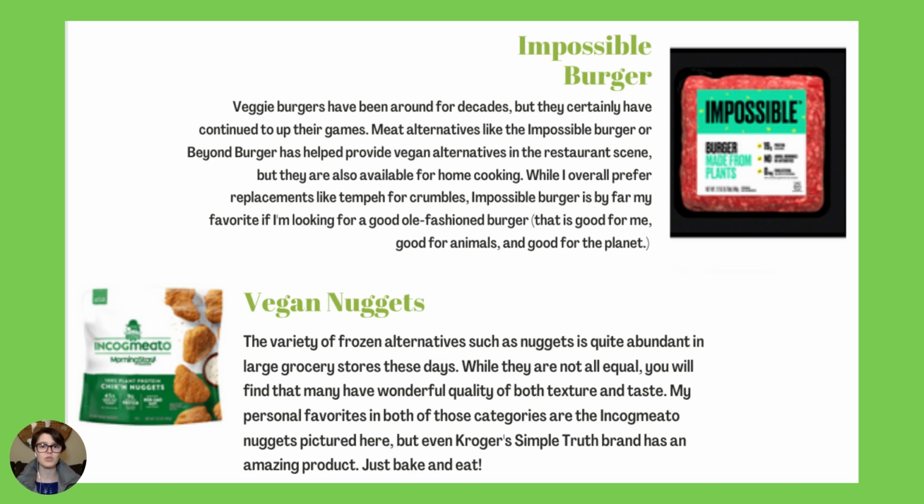So, of course, if you're looking for a good old-fashioned burger, you can make these into patties and grill them up and just have it like you would a hamburger, but it's completely animal-free. It's made from plants. But you can also use the Impossible Burger ground up to work into things like casseroles and tacos and any other thing that you might want ground beef or crumbles in. So it really works super well.